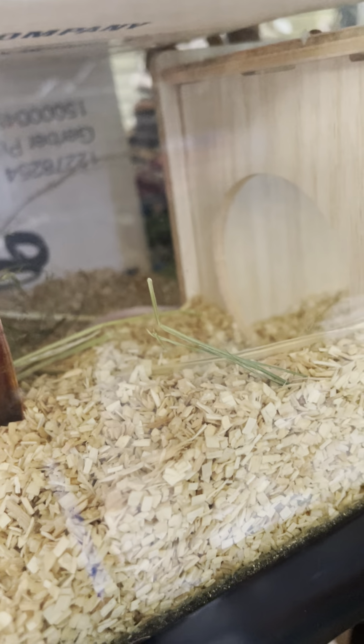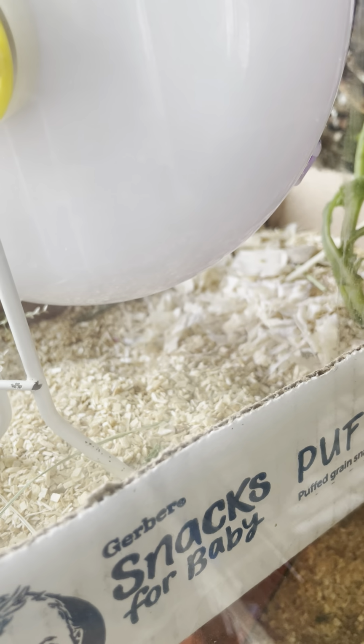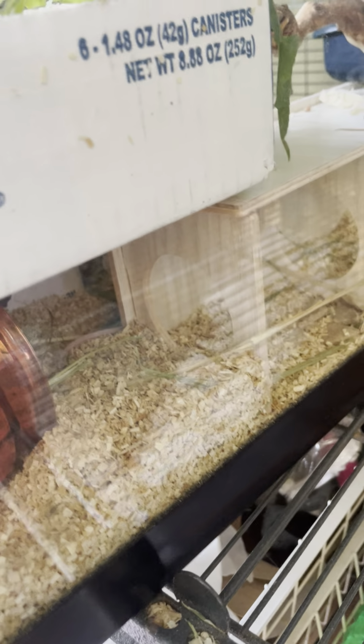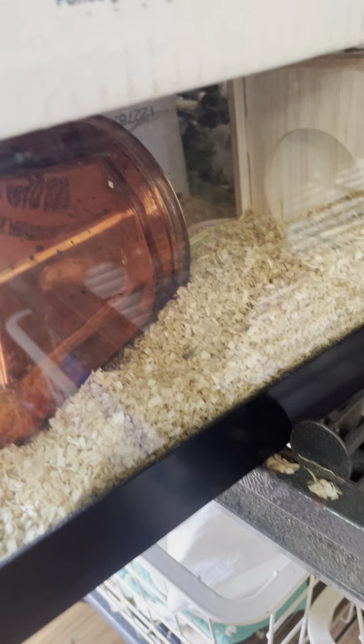I use it in the potty pans for guinea pigs, but I use it as full bedding material for the smaller critters like rats, mice, and hamsters. And it's fun. They can dig in it. It's lightweight. It's great for their waste. For guinea pigs, it's not good for full bedding.